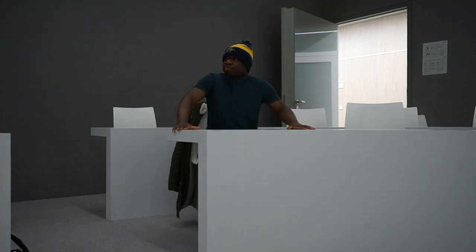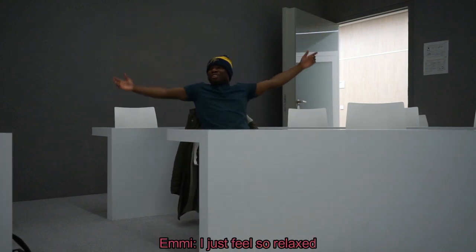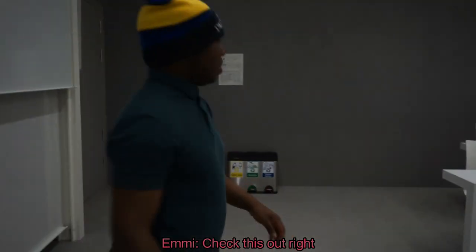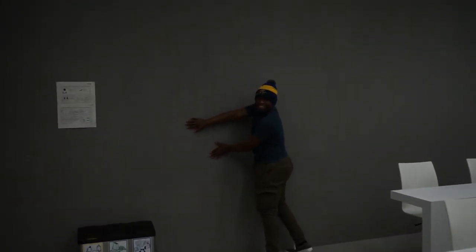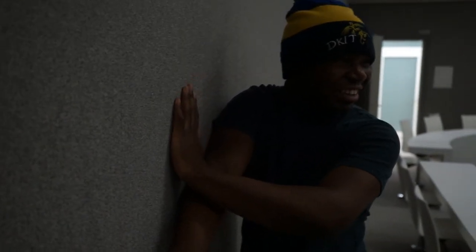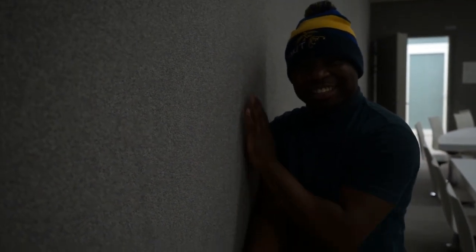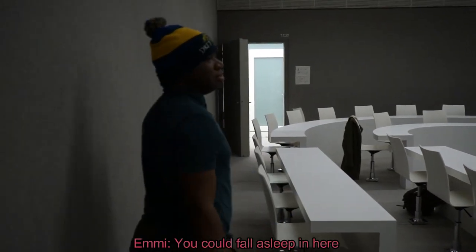I like this one. And presentations in here would be fun because you can walk and see. So relaxed and comfortable. Wow. Check this out, right? Oh my gosh. It's not a normal wall. Even the ceiling is that. Yeah, that's super cool. Oh my goodness, I'd keep falling asleep in here.